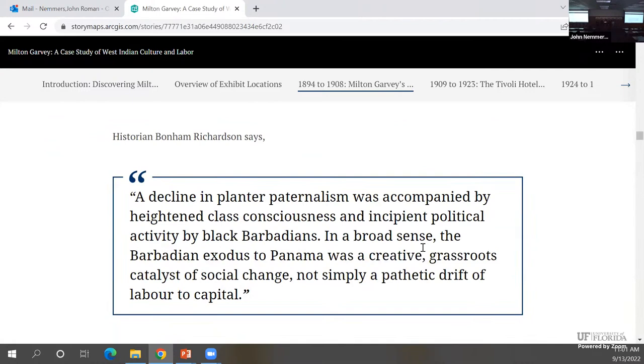Historian Bonham Richardson says, "A decline in planter paternalism was accompanied by heightened class consciousness and incipient political activity by Black Barbadians. In a broad sense, the Barbadian exodus to Panama was a creative grassroots catalyst of social change, not simply a pathetic drift of labor to capital."